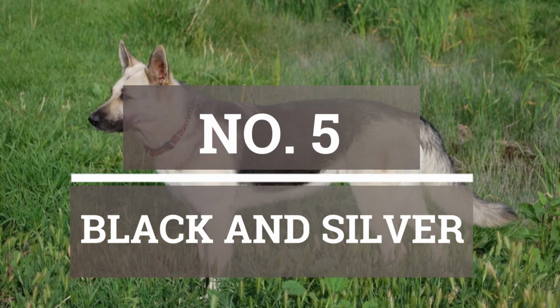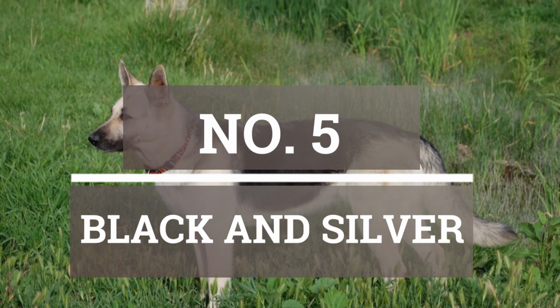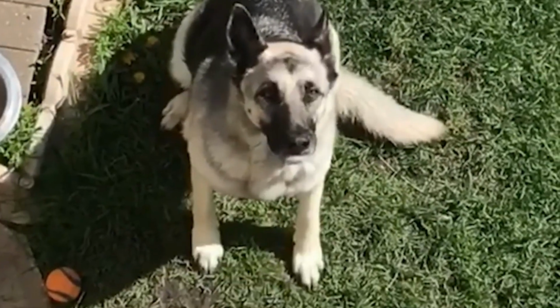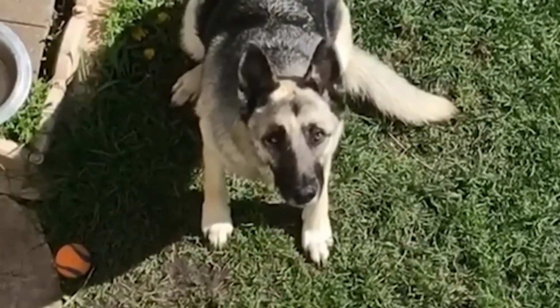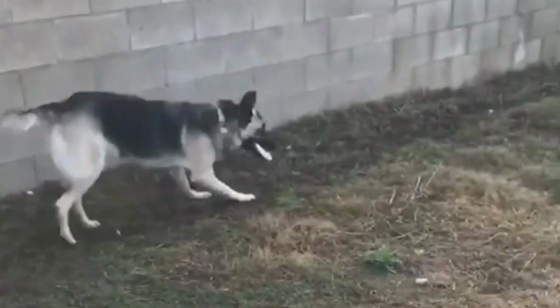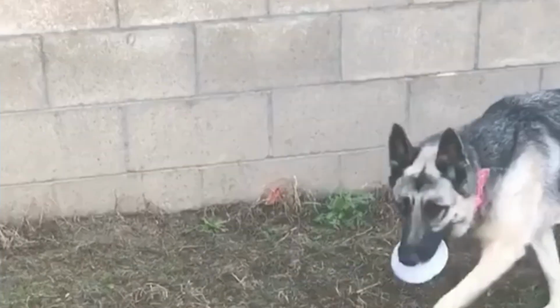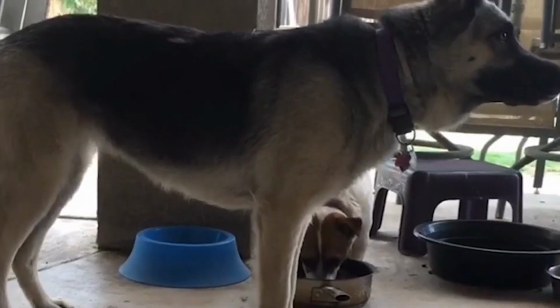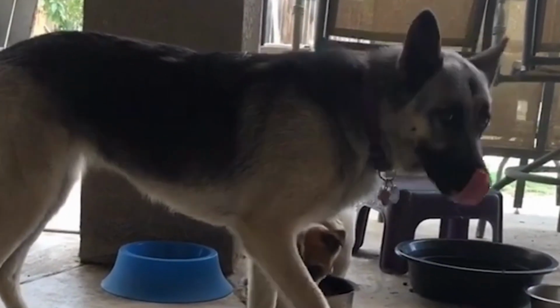Number 5. Black and silver. The black and silver color is characterized by a black coat with silver markings. Silver markings are a mix of black, gray, and white hairs. The black and silver color was first introduced in Germany in the early 1930s.